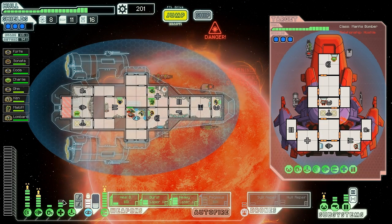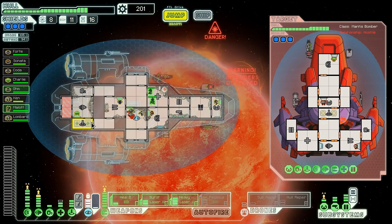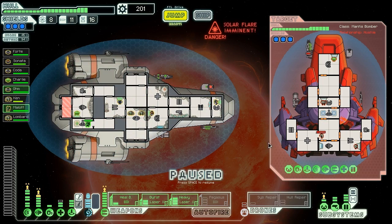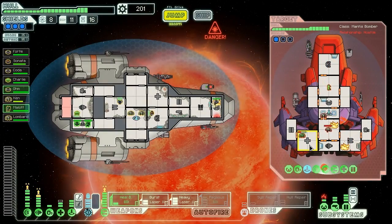As we are ready to go back, we should be able to take them on in person. There we go. Close that door, and send our crew back over to the teleporter. Oh, they teleported back as well. We need to hit them in the medbay. Hit them, hit them, hit them.